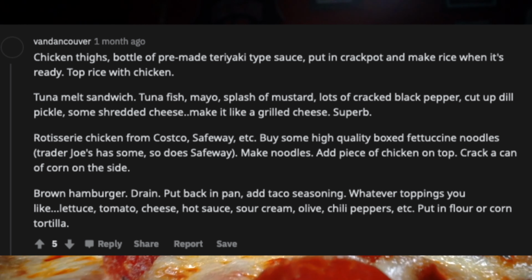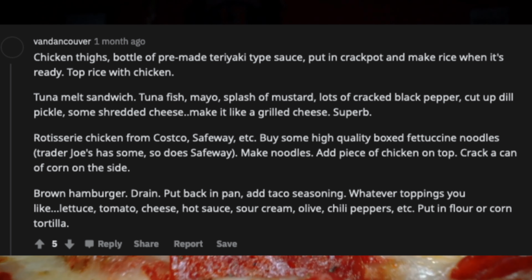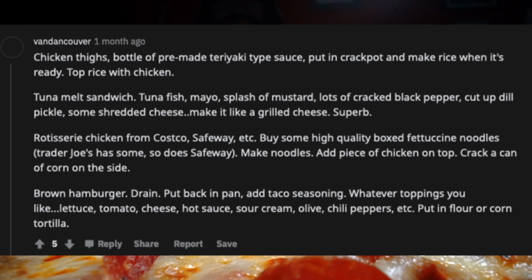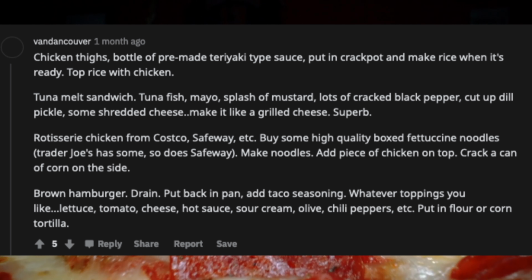Rotisserie chicken from Costco, Safeway, etc. Buy some high quality boxed fettuccine noodles, Trader Joe's has some, so does Safeway. Make noodles. Add piece of chicken on top. Crack a can of corn on the side.